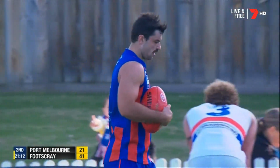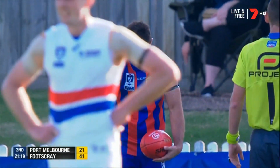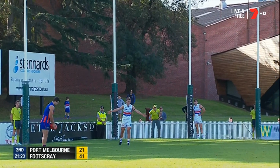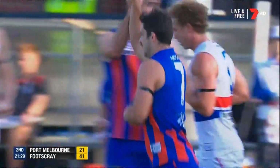Pearson, it actually hit him in the chest. He probably could have marked it. The follow-up play, Conway gets taken high. So, big moment in this game. He elects to turn sideways and snap. Footscray kicked the last 3. And Conway settles things down for Port. Margin back to 14 points.